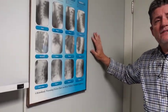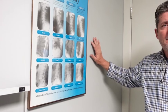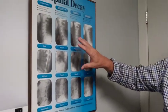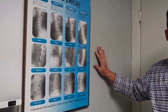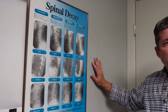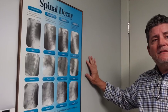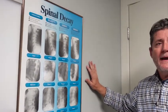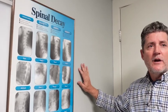And what phase do you think most adults come in at? Maybe phase 2. Hopefully. Phase 2. And why wouldn't they come in at phase 1? Because the pain goes away. People typically don't come in the first time the pain comes around. They come in the first time the pain doesn't go away. Right? Because it'll come and go, come and go.